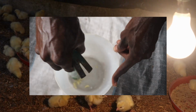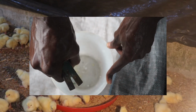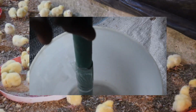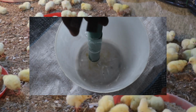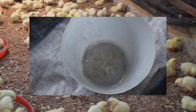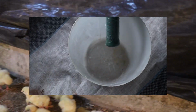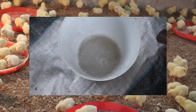Mind you, on this day of arrival, like I said earlier, you have to heat the brooder house. Then you make sure you have positioned your feeders and your drinkers on the ground. Put your feed and put your water for them, so that as soon as you drop them, either you are dropping them directly at the feeders or you are dropping them so that they can drink water. Why you should give them this is that drinking first helps to rehydrate them.